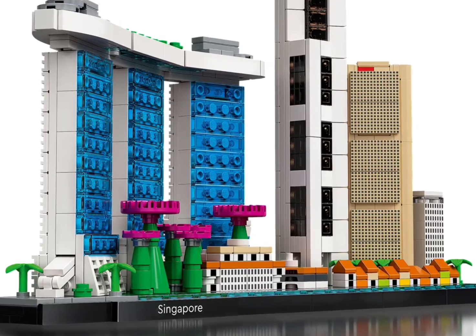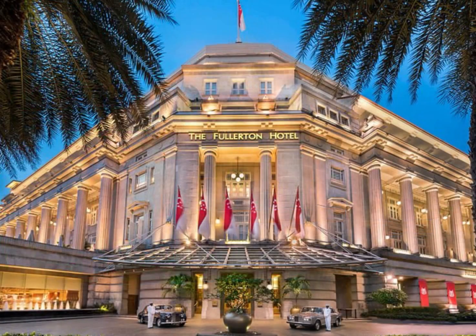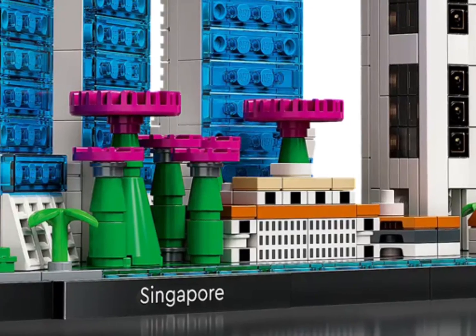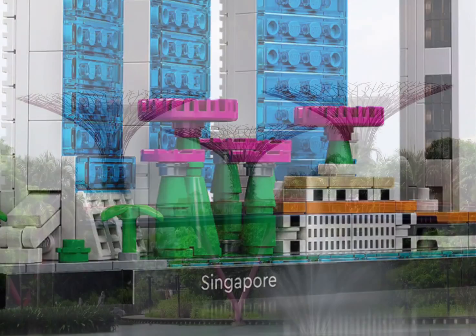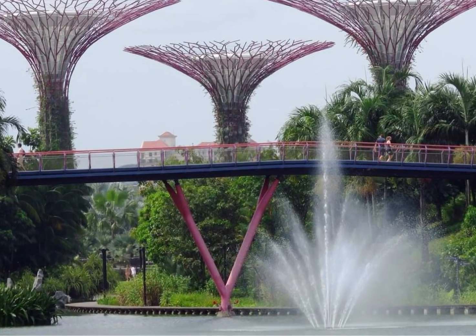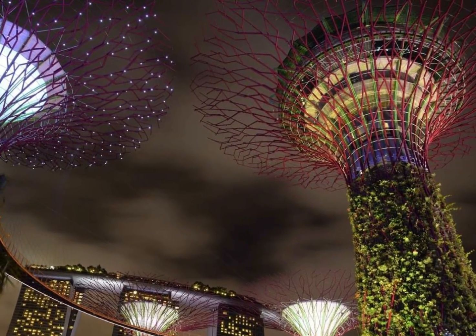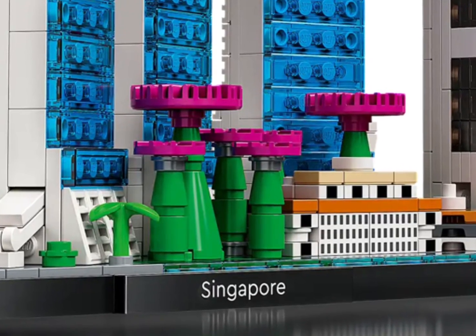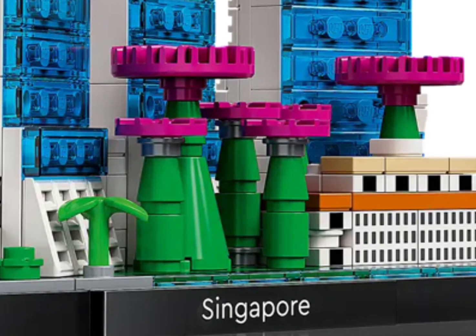Now, next to this, we can find the Fullerton Hotel. This is a very high standard 5-star luxury hotel in Singapore. And above the hotel, we can locate the Gardens by the Bay. This is a beautiful nature park that consists of 3 waterfront gardens. You have the Bay South Garden, the Bay East Garden, and of course also the Bay Central Garden. Now, the Flower Dome is known as the largest glass greenhouse in the entire world. So, obviously, it had to be integrated into this Lego set.